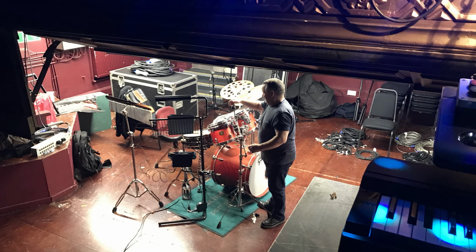This picture's taken from the front row of seats looking over the MD's shoulder down into the pit, and they're setting up the drum kit down there. And as you can see, our drummer Brian is a left-hander, so we've actually got a drum kit the wrong way around, which always messes with my head. And if Brian is ever off and we get a replacement drummer to cover him, of course they bring in a drum kit that's the other way around.